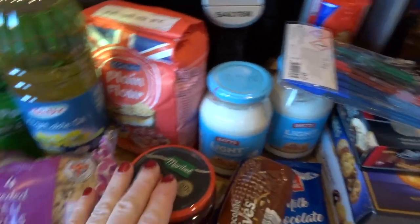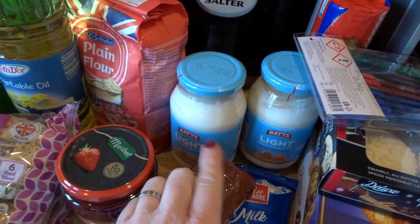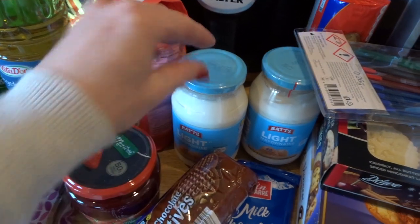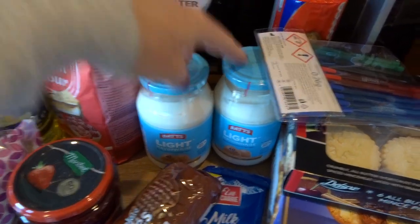And flour I just like to have by me. Now, fun fact, I'm absolutely obsessed with mayonnaise. It's a real vice. I just love it and get through a lot of it. And I actually like the little one, so I got a couple of those to keep me going.